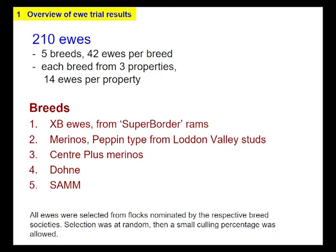So the trial: 210 ewes, 5 breeds, 40 ewes per breed, and each breed came from 3 properties and 14 ewes per property. So this was to make it statistically valid for people that like these sort of things.